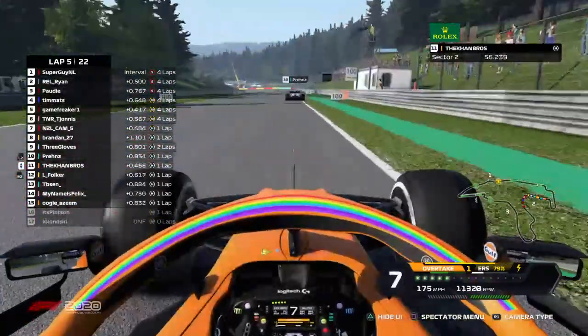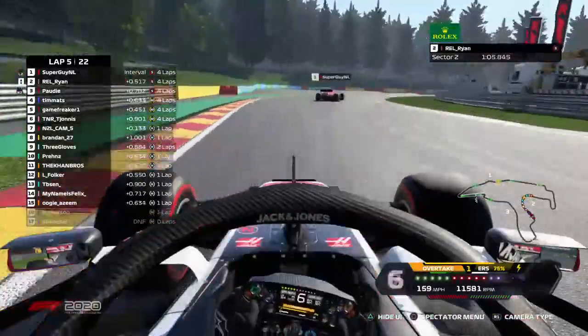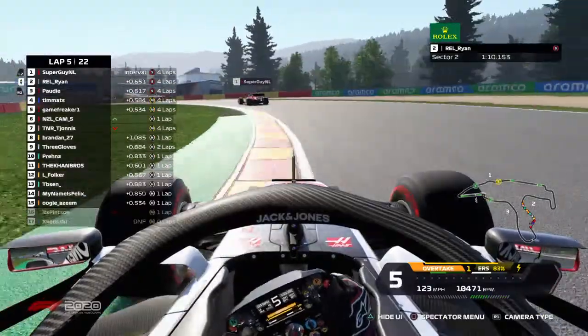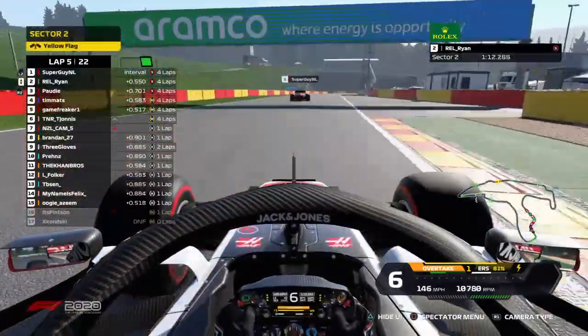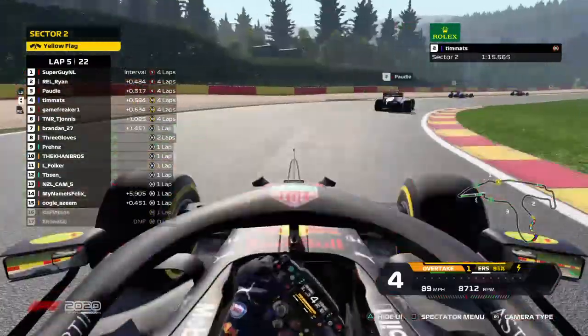The Calm Bros is only 4 tenths behind Prens, but most importantly we're going to be wanting to watch Ariel Ryan and Super Guy NL, because they're going to have to pit in soon, most likely. And yet, still not pitting in. It could be an interesting factor to play for most drivers, and that is a yellow flag in Sector 2.